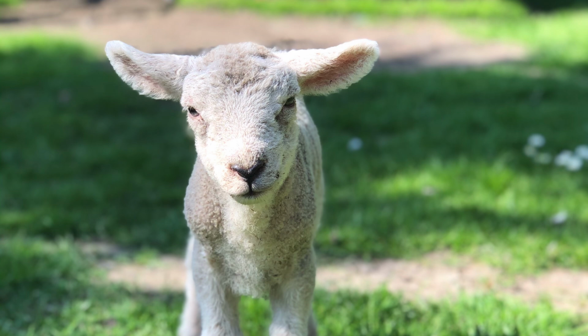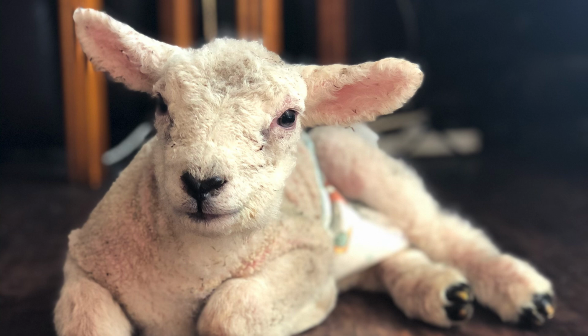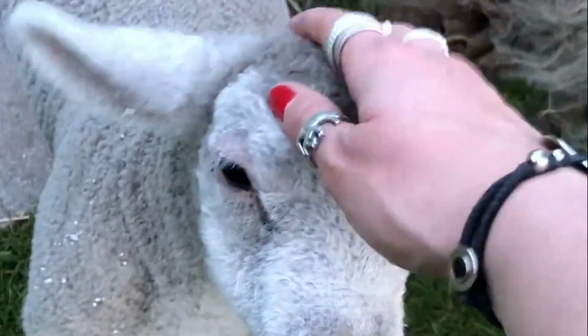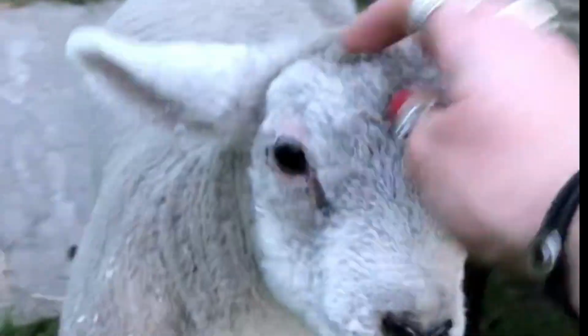And it was during lambing time, so the farmer was very busy, and so offered him to us and asked if we could bottle feed him and take him in. So he came to live with us in lockdown, in the house, in a nappy, and became very much part of the family. We were doing night feeds and 2-hourly feeds during the day. He came out in the garden to stretch his legs and to get to know some of the other rescue animals, and very much became almost like a dog, really, didn't he?